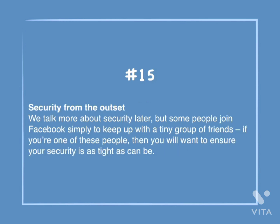Number 15. Security from the outset. We will talk more about security later, but some people join Facebook simply to keep up with a tiny group of friends. If you're one of those people, then you will want to ensure your security is as tight as it can be.